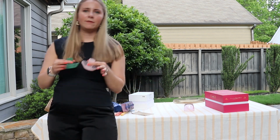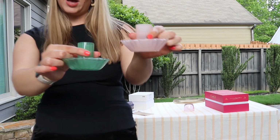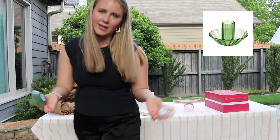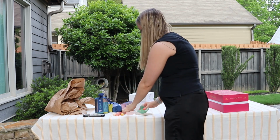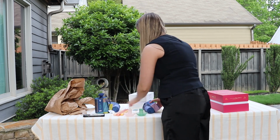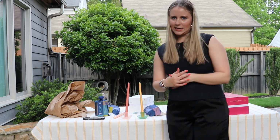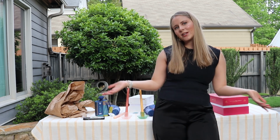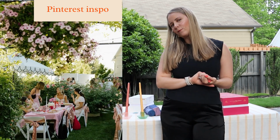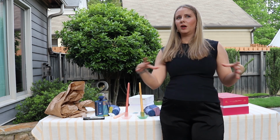So next up I have these cute candlestick holders, and I made the mistake of not buying candles to sell, but I do have some candles that I already own. So I'm going to have them displayed nicely. I'm going to have the whole table set up like a dinner party. I'm going to try to make it more of a shopper experience as opposed to just a table with products.